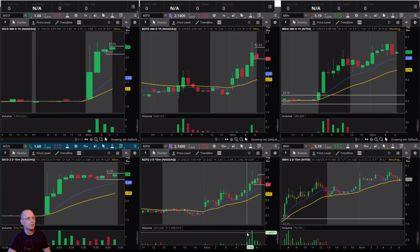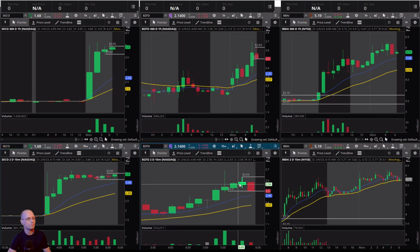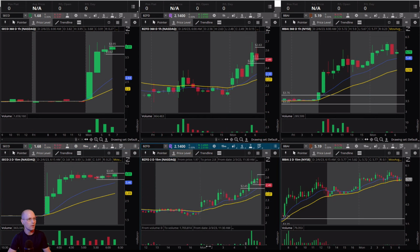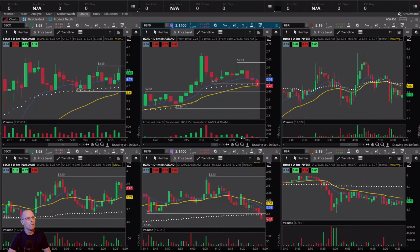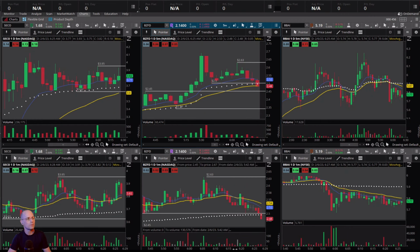Looking at the 15-minute, you can see we're consolidating. So we have a pivot down here at 245 and a support down here. Anything above that level is a higher low on the 15-minute. So there's that breakdown. We have a 1-minute downtrend, a 5-minute downtrend, so I'm going to be watching the 1 minute for a trend reversal.